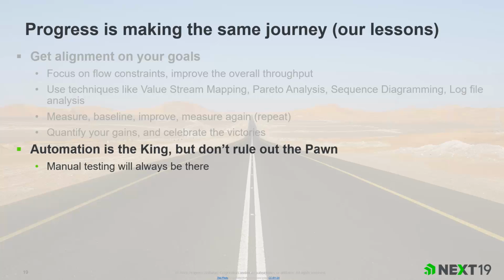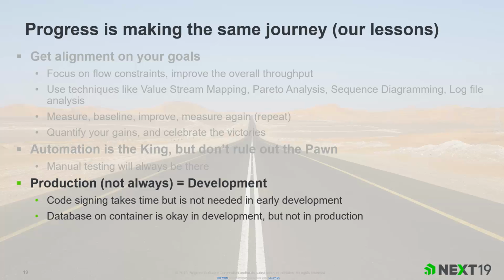Automation is a natural thing, but we also learned that not everything makes sense to automate, and not to be naive, leave some room for manual where it makes sense. Production is not equal to deployment. So what I mean here is that deploying the same binary in development and production is a good practice, of course. Configuring your development environment the same as production may be impractical or actually not beneficial in terms of facilitating faster flow. We found a couple of examples here.